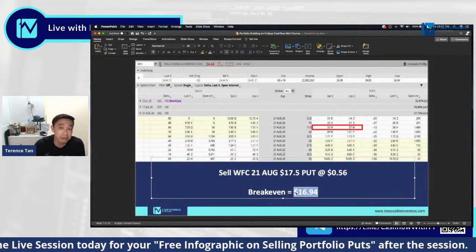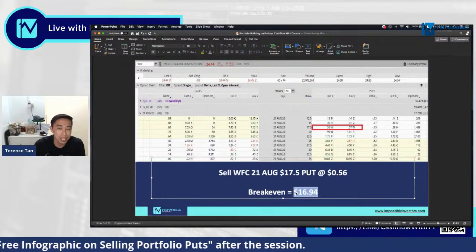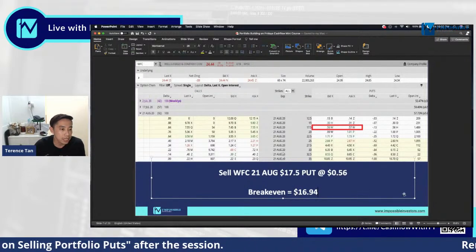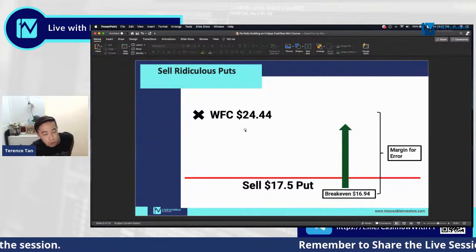And not the $17.50 that I'm actually going to end up paying. So see the difference right now? Okay. Now, if that is done, let's go to the next step over here. This is how the trade looks.